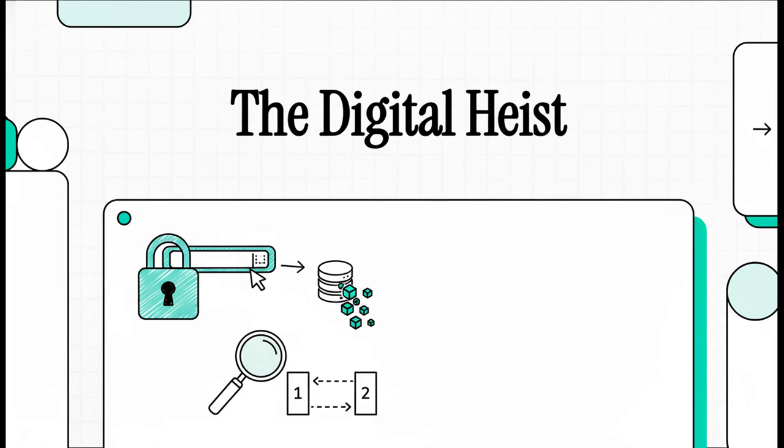Today, we're pulling back the curtain on a type of digital heist that is just mind-blowingly simple. I mean, forget what you see in the movies with all the complex code scrolling down the screen. We're talking about a security flaw where the master key to someone else's private data is just changing a single number in your browser's address bar.